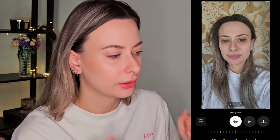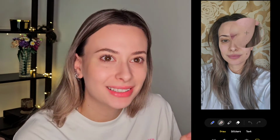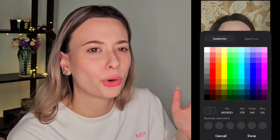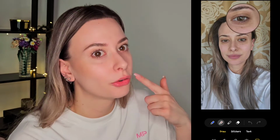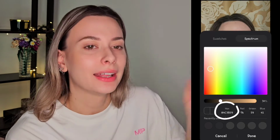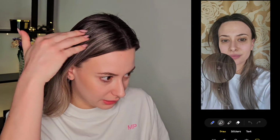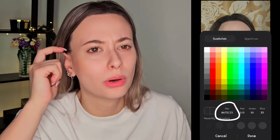So I took a selfie. I'm gonna put the screen recording right here, and I went into settings and I just picked my color with the color picker for drawing or stuff like that, and I took the hex number of my skin tone. Then I did the same for my eye color, and then for my hair I did twice. First because I have darker hair right here and lighter right here, so I took two of those.